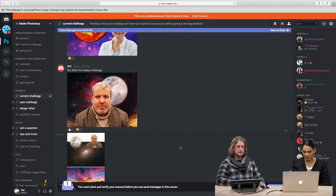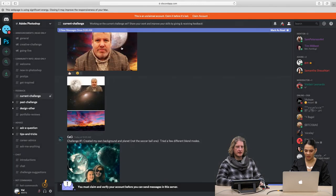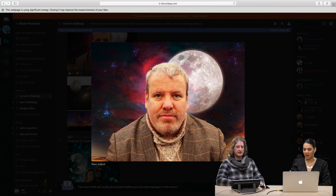Oh, here we go. There's a little collage of what he used. Oh, that's cool. Yeah, that's neat. I would never have thought that those are the two images that you used, honestly. Yeah, let's see the final one again. Yeah, so those are the clouds. Oh, yeah, not a bad blending of the images. Unique.